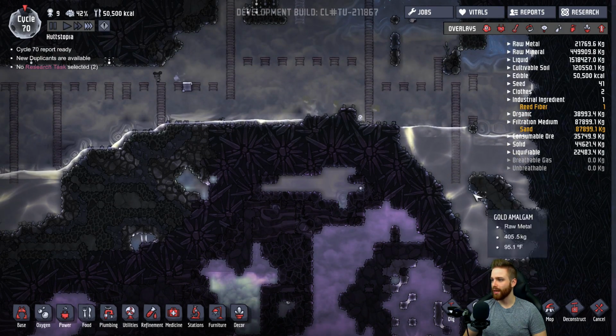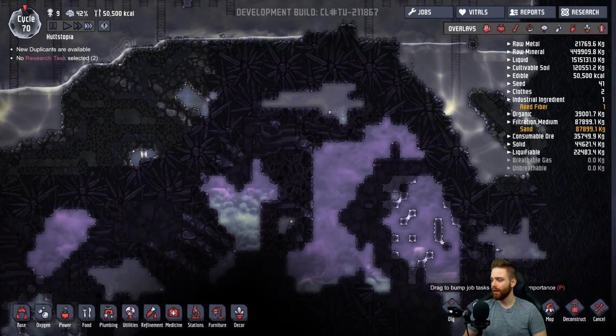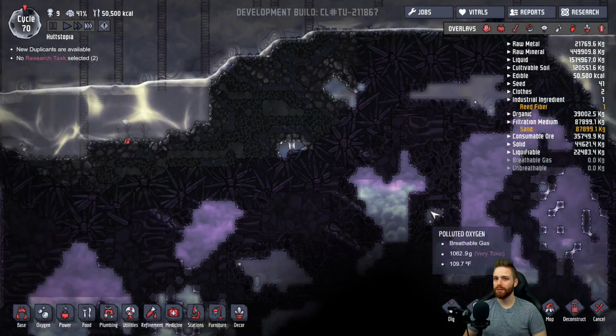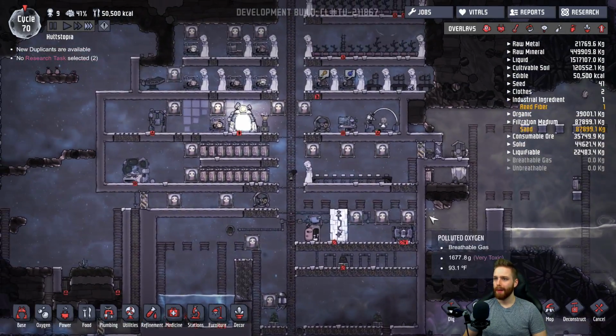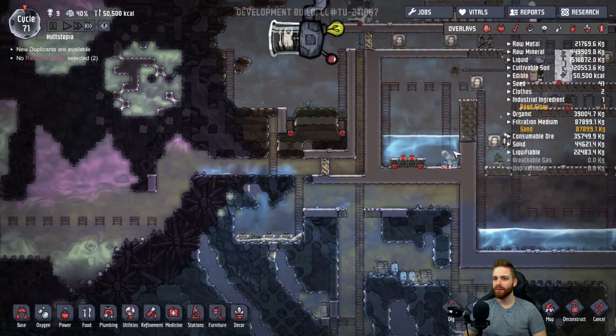I like how this stuff's just breaking. This whole peninsula underneath all this water pressure is probably just gonna bust open. But that ain't going nowhere between neutronium and abyssalite, to my knowledge, at least. Alright. Edibles are still at 50,000.